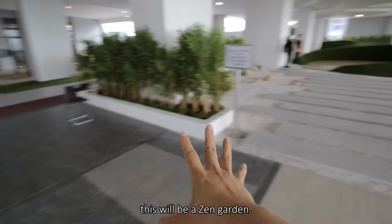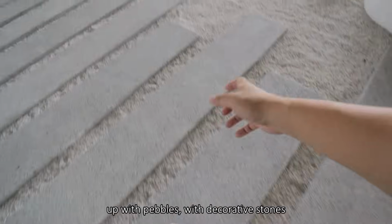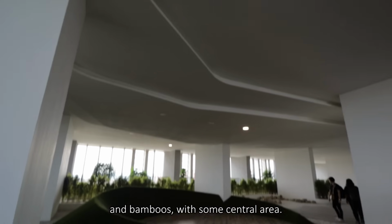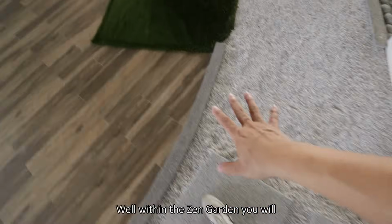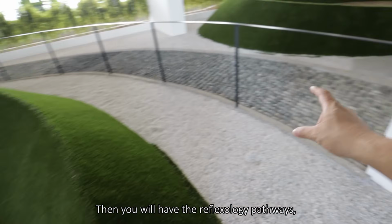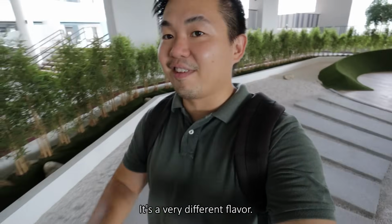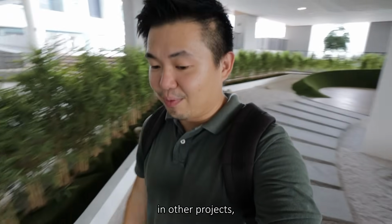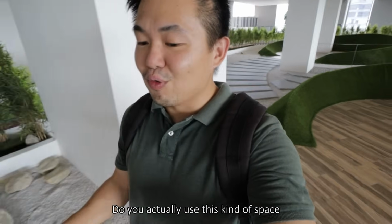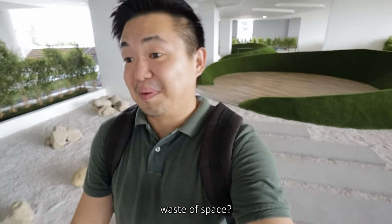Right next to the gym, this will be a Zen garden, right? And it's nicely done up with pebbles, with decorative stones and bamboo, with some central area. Well, within a Zen garden, you will have a very artificial turfing profile. Then you will have the reflexology pathways. A very cool space to have. It's a very different flavor. You don't see this a lot in other projects. But in terms of practicality, then it's up for argument. Like, do you actually use this kind of space, or is it just a very nicely decorated waste of space?